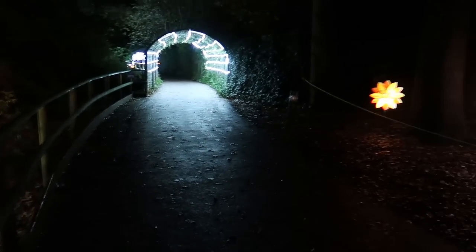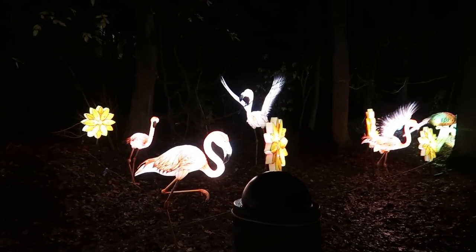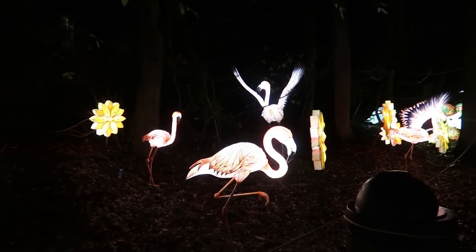There we go. We've got flamingos on this side as well. Here we go. Flamingo land comes to Alton Towers just there. Lovely pink flamingos just here.